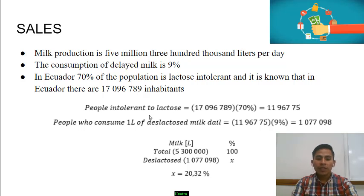Now the cells. For this, it is considered that milk production is 5,300,000 liters per day. And based on a study by Grijalva, about an innovative system for the marketing of milk in Ecuador, it was found that the consumption of lactose-free milk is 9% in a survey of 322 people, which corresponds to 30 people. Now it is considered that in Ecuador 70% of the population is lactose intolerant. And it is known that in Ecuador there are 17,096,789 inhabitants. So the calculation was the following.